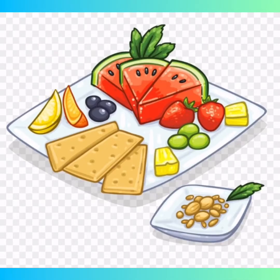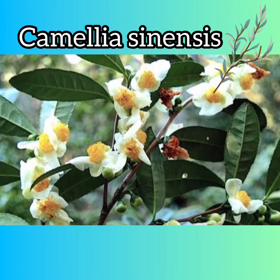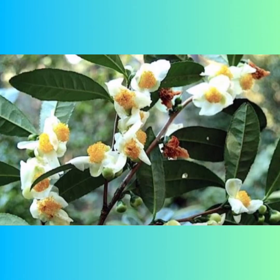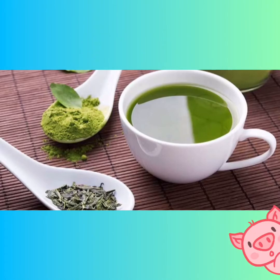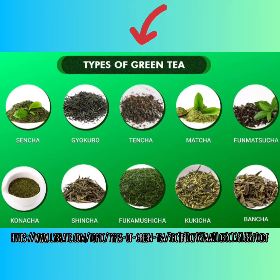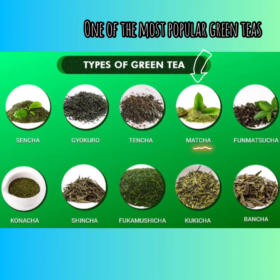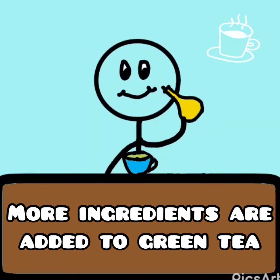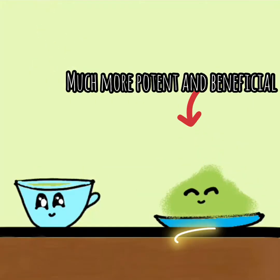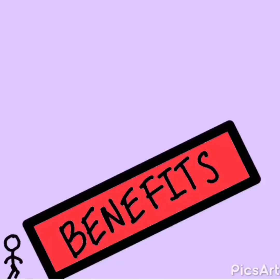Matcha is a powdered green tea derived from the leaf of the Camellia sinensis plant. One of the most popular ways to consume matcha is to drink green tea. But let's clear up one thing right now. Not all green teas are made from matcha, though matcha green tea seems to be one of the most popular ones. And the green tea that is made from matcha many times is not solely matcha because more ingredients are added to it. So while green tea is beneficial, matcha is much more beneficial because it is way more potent. Okay, now let's jump into the benefits.